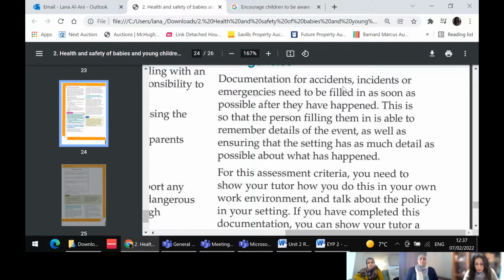So documentation for incidents or accidents or emergencies needs to be filled in as soon as possible after they have happened. It is so that the person filling them in is able to remember details of the event, as well as ensuring that the setting has as much detail as possible about what happened. Okay?